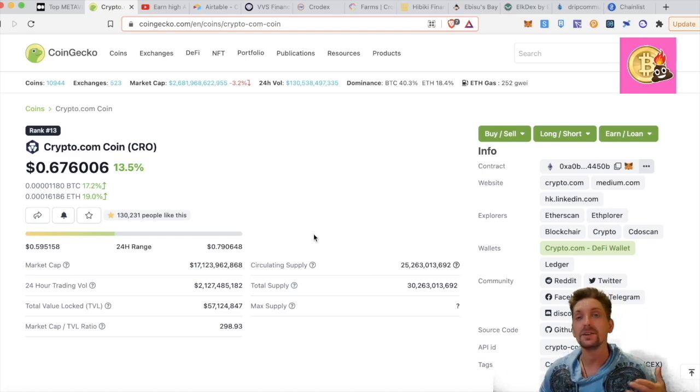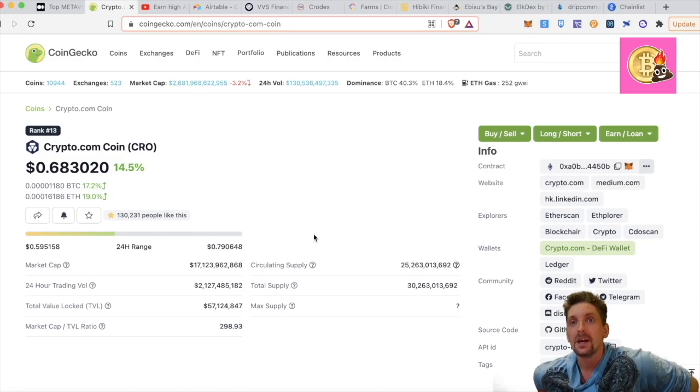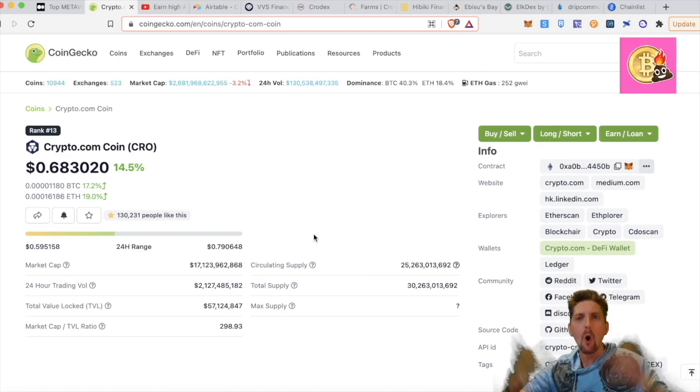And I'm going to show you some places where you can make some passive income, do some farming, and begin your journey there. As always, getting into any of these chains as early as possible is really amazing because you get the best APRs, APYs on the farms, and you get your hands on these special chain tokens, which then eventually just boom, explode in price. That's what we're going to do today.